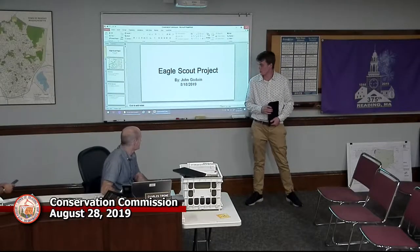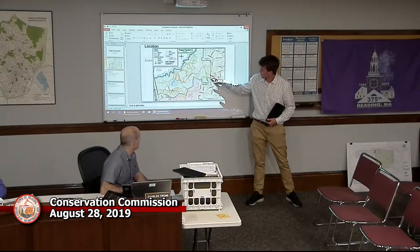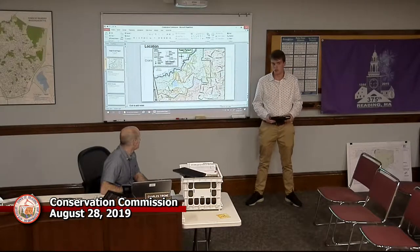My name is John Godwin. I'm currently 17 years old, in Troop 728, based out of St. Agnes. My project is to replace a section of boardwalk in Town Forest. That section is on the Cranberry Dam Trail, right here, where there's already existing boardwalk, to replace and improve it.